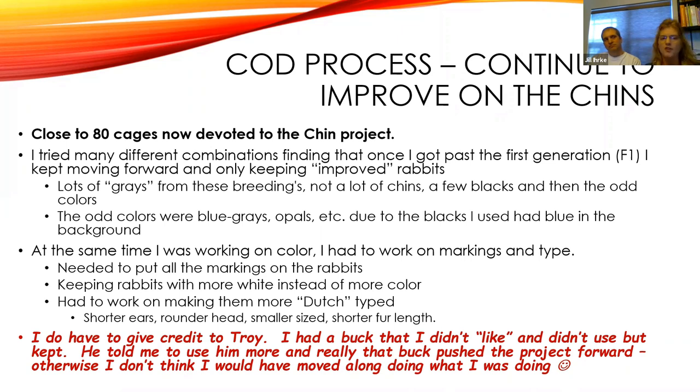So the very first several generations, they were all grays. So not a chin on any of them, which was kind of frustrating because here I am with all this cage space and all these rabbits. And I'm like, where are my chins? It isn't working. And I was being told, be patient.